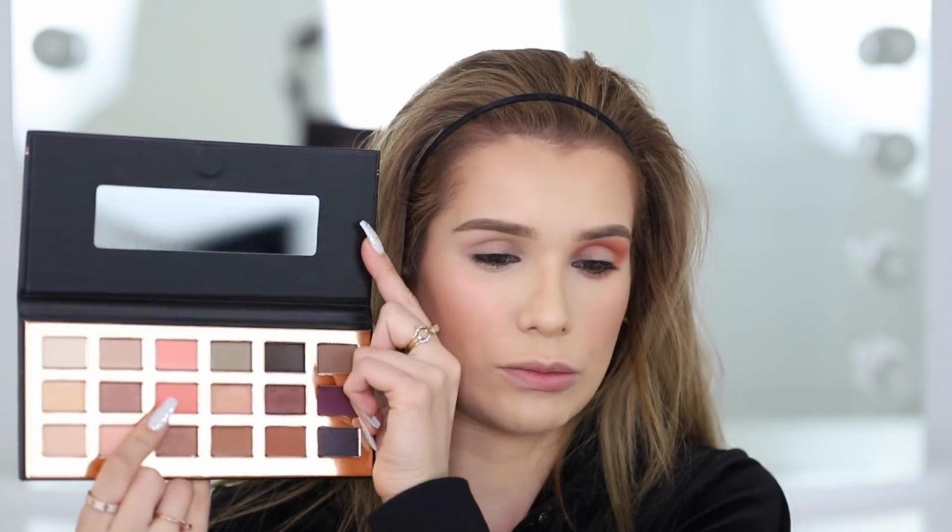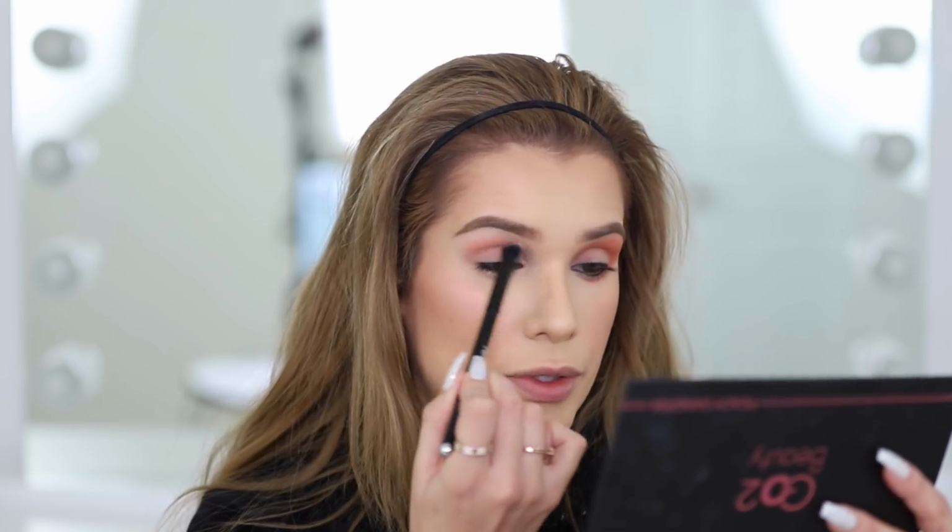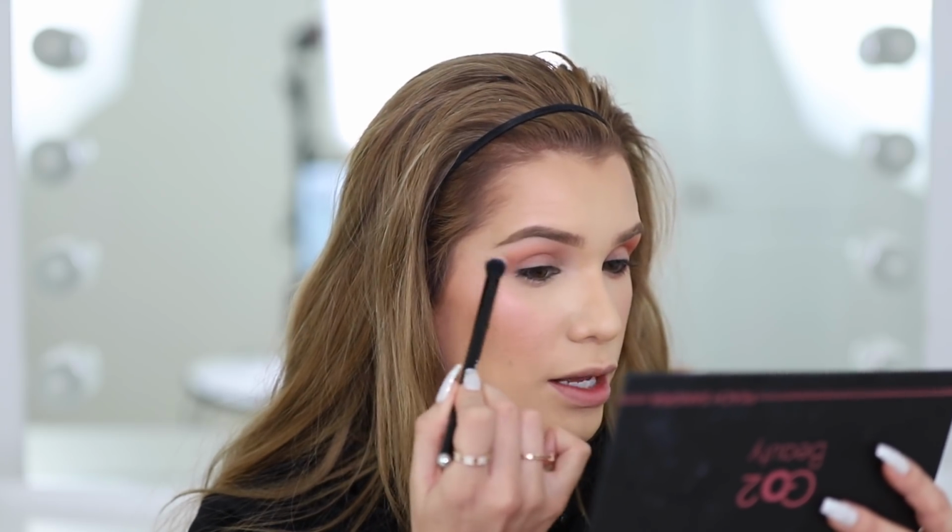Let's see if this one can compare using what's supposed to be the same shade in the Copycat version and using their crease brush, which if comparing to the Marc Jacobs one, you can see that they are obviously very, very different. Marc Jacobs is more of a pointed crease brush. The Copycat version is more of a buffing crease brush. Let's apply that in the same way, just right above my crease and up into my brow bone, flicking it out to the tail of my brow.